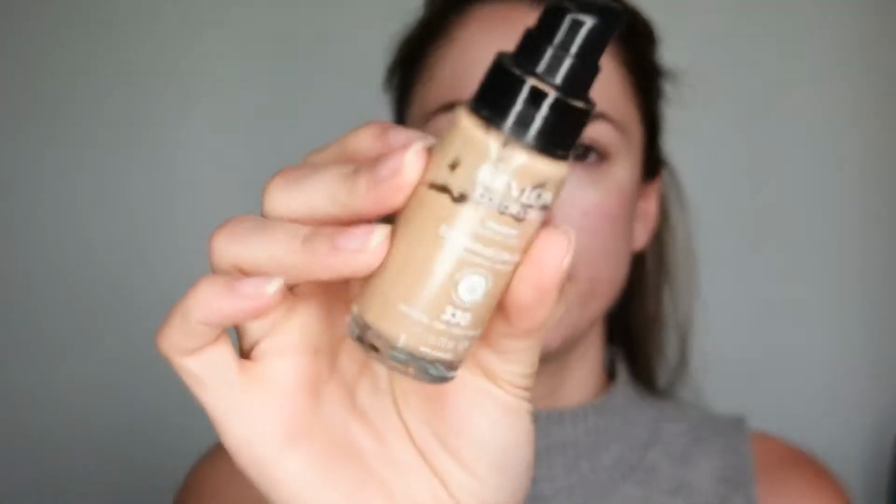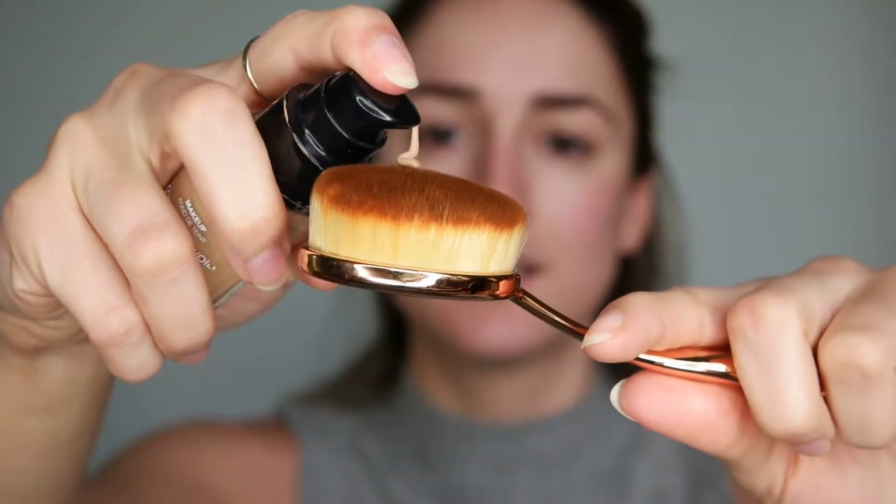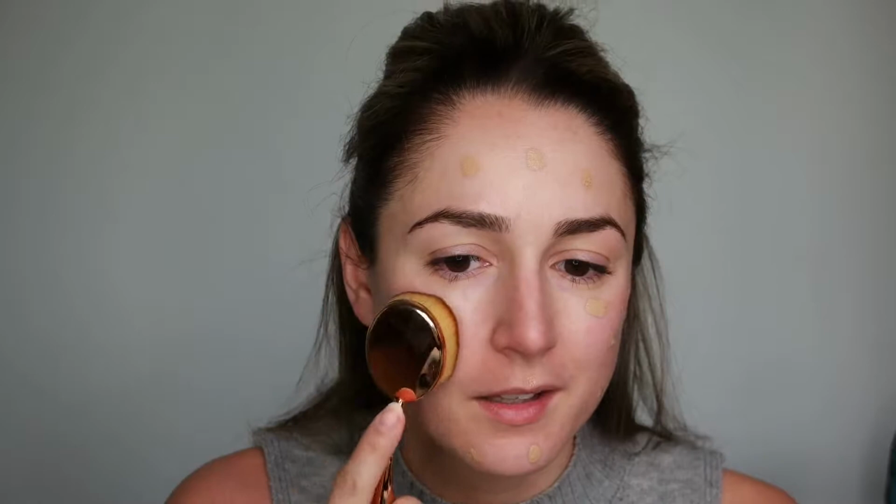I'm gonna be using my favorite Revlon foundation. This is the Color Stay for combination oily skin in the shade 330 Natural Tan. And I think I'm gonna pump it right onto the brush. I'm kind of nervous. Okay, here we go. I hope that's enough. All right, so I'm just gonna dab it. I think I'm gonna need a little more. Okay.